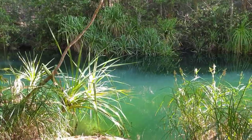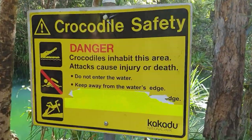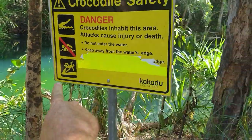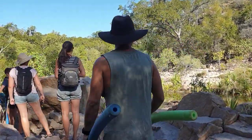Everything looks super crocky here, so we're being really careful staying away from the water's edge. Even the signs are saying stay away, so this is serious croc country. This looks amazing. Have a look at that. Wow. How beautiful does that look? I just want to know what this bit was. What's changed? How do I avoid that one? Alrighty. This is a nice walk, isn't it? This looks beautiful.